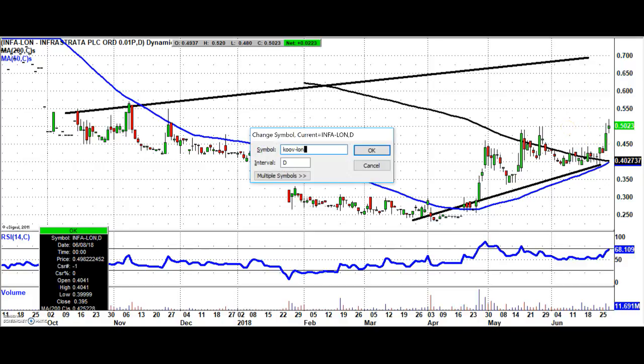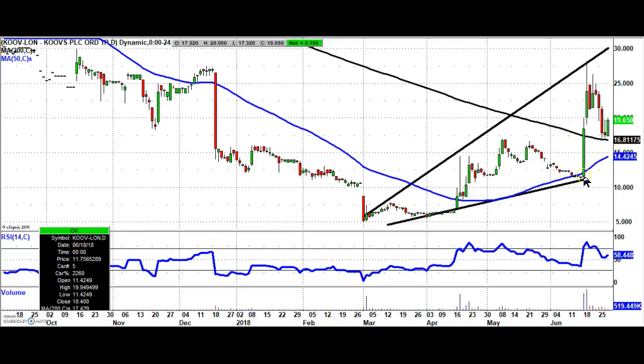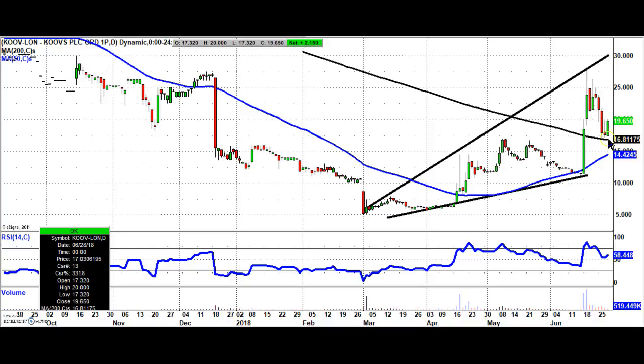Koovs was a good performer the last time it was highlighted, which was I think just around the time it bounced off the 50-day moving average. It's now bounced off the, actually just above the 200-day line, which is normally a good buy signal, and above that feature at 16 pence or just under 17 pence. The target here as high as 30 pence at that broadening triangle top from March.